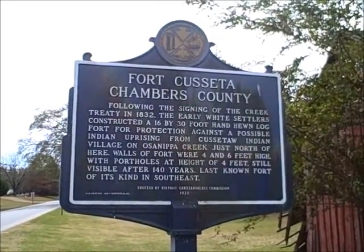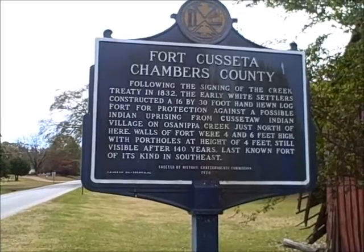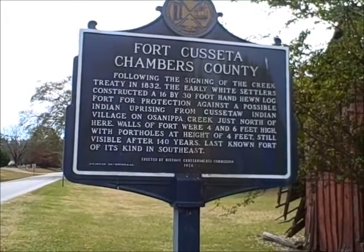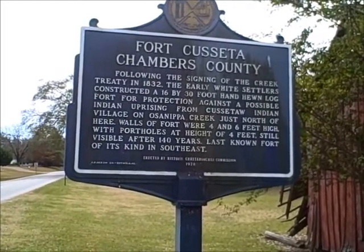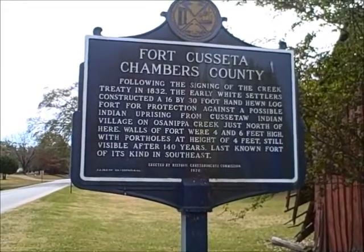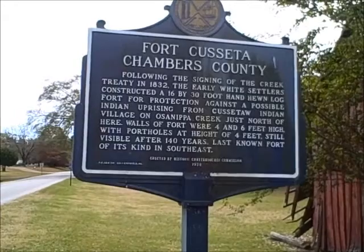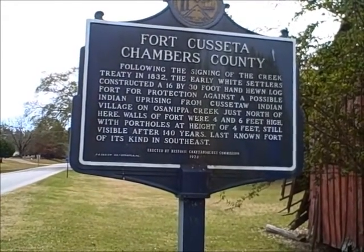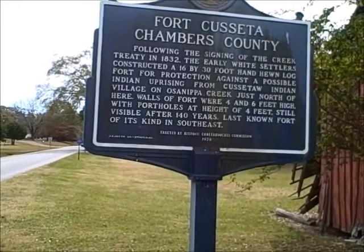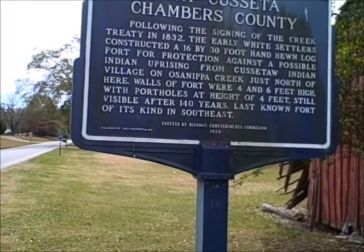It says Fort Cusetta, Chambers County. Following the signing of the Creek Treaty in 1832, the early white settlers constructed a 16 by 30 foot hand-hewed log fort for protection against a possible Indian uprising from Cusetta Indian village on Osanippa Creek, just north of here. Walls of fort were 4 and 6 feet high with portholes at height of 4 feet, still visible after 140 years. Last known fort of its kind in Southeast. Erected by Historical Chattahoochee Commission, 1978.